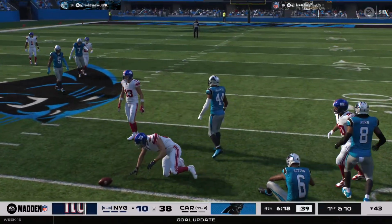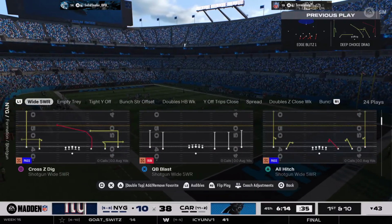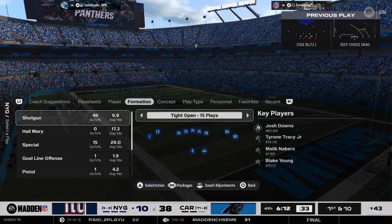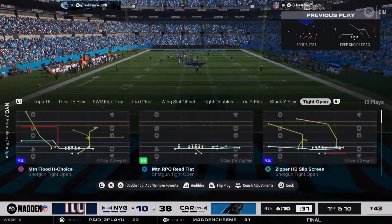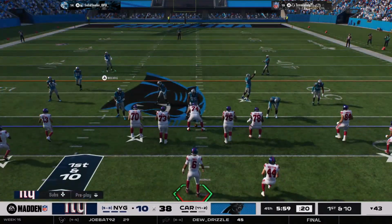This guy hit me with his butt. Like, this guy threw his hip out and stopped me. Oh, man, you can't make this game up. It's trash.